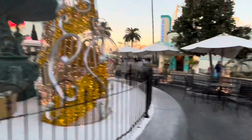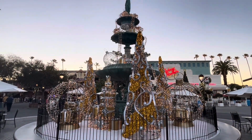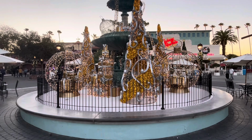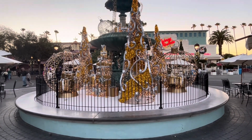Let's get the view from the back here. It goes all the way up. It's really, really pretty. They did a good job this year. It's really different, too. Maybe when it gets a little darker, we'll come back and take a few photos of it. But there it is.